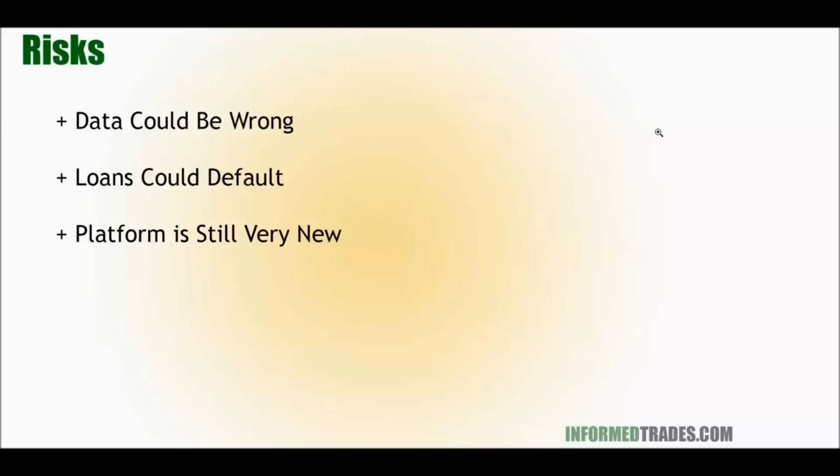Loans could default. That's another risk that's inherent in all credit investments. The borrower promises to pay you back, but they might not pay you back. And third, the platform is still very new. So Lending Club, remember this is a group loan. It's a new platform. A lot of scenarios just haven't been explored yet. To me, that's part of what's exciting. And I think it's a great opportunity. I definitely think this is the future and is something worth exploring and being a part of. But it is still very new, so you want to be careful.